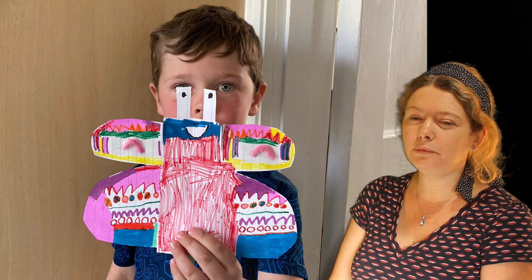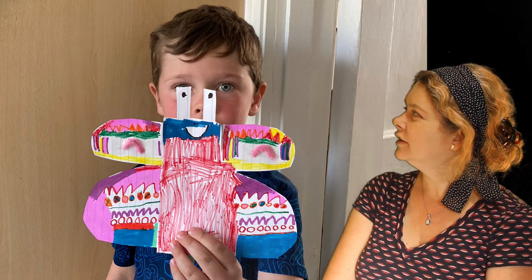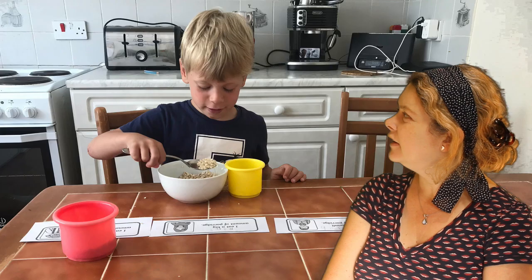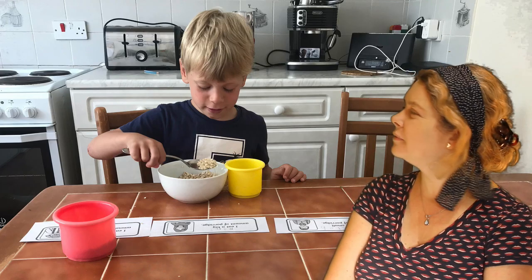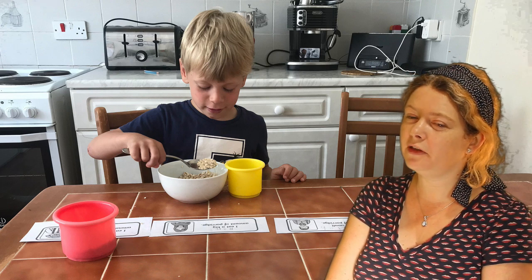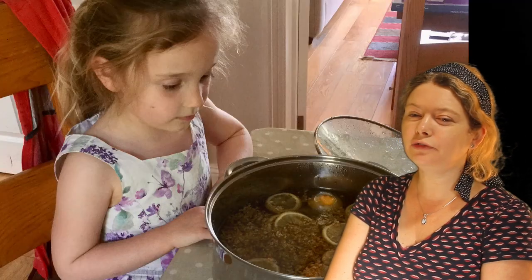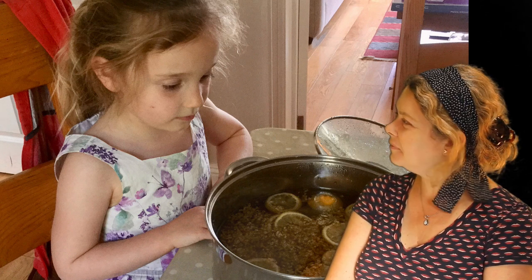Tom has been on a butterfly walk and created this wonderful art picture. He's really thought about symmetry and the colours that he's used. Caleb this week has been busy measuring in his maths work. And we've been seeing that he's been doing a lot of cooking on Teams, so he's been using those skills there too. And here's Olivia. She's made elderflower cordial. Delicious. Well done, Olivia.